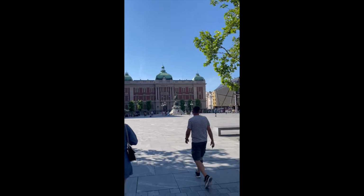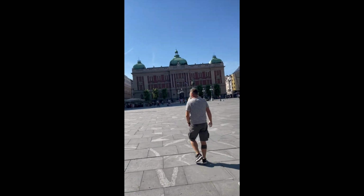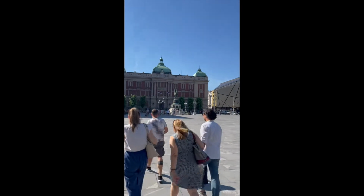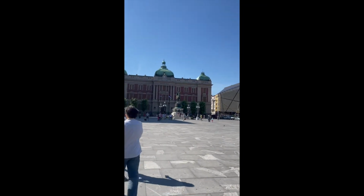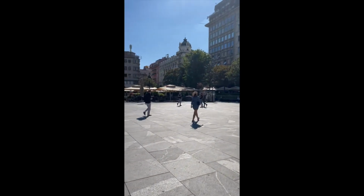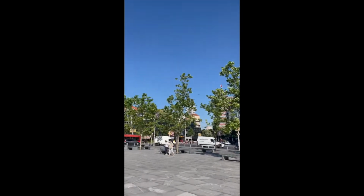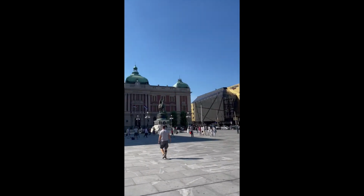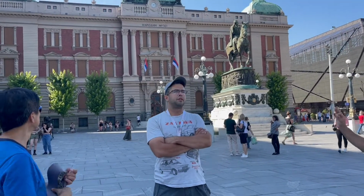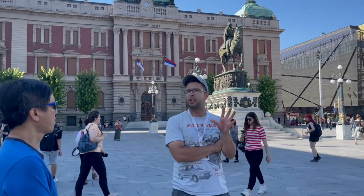Here we are in the central square of the old city of Belgrade right now in Serbia. As you can see, the sunshine keeps following us, blue skies, cafes, buildings. So here's our tour guide. His name is Jakko. So he's gonna show us around, give a walking tour.